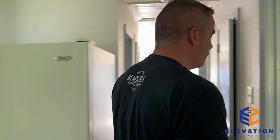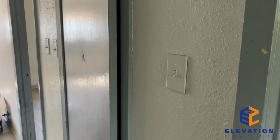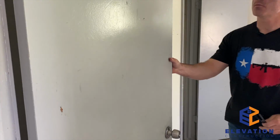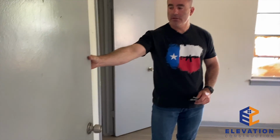Look at these interior doors. There's a hole on this closet door, on the bathroom door, and this door here is pretty rough as well. So we would exchange any door that doesn't look good with new ones, and if they're salvageable, we'll keep them, just resurface them and paint them.